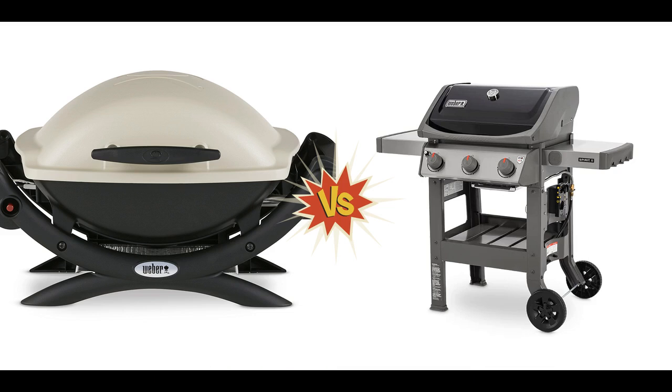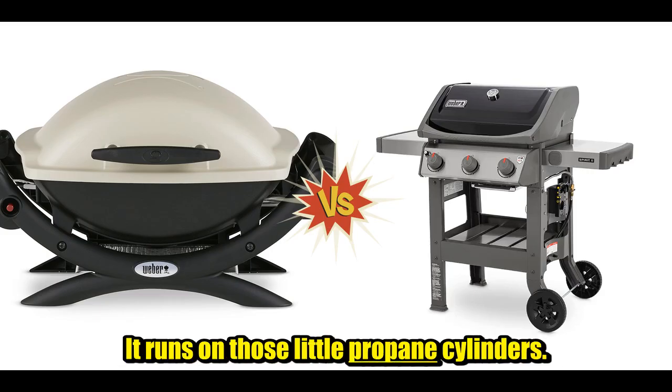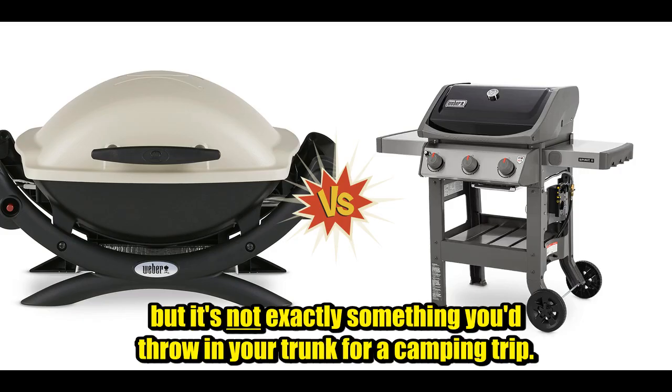What about portability? Well, the Q1000 is designed to be portable. It runs on those little propane cylinders. Right, and the Spirit 2E310 needs a full-size propane tank, and it's got wheels, but it's not exactly something you'd throw in your trunk for a camping trip.